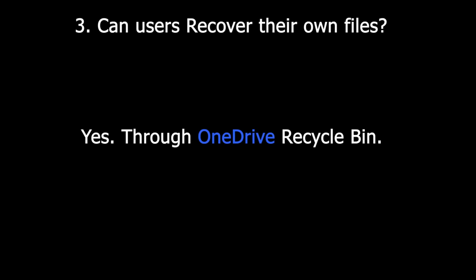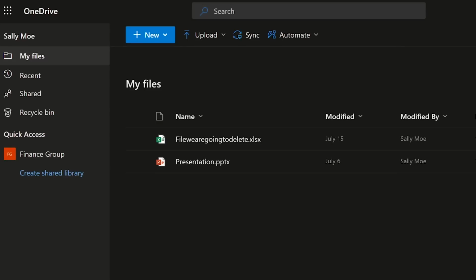Can users recover their own files? Yes, through the OneDrive Recycle Bin. We're going to keep using the same user as an example. So Sally Mo accidentally deletes her files. She can certainly recover them through OneDrive.